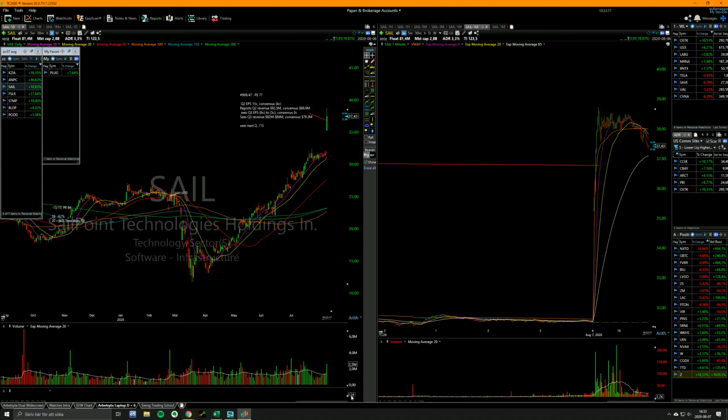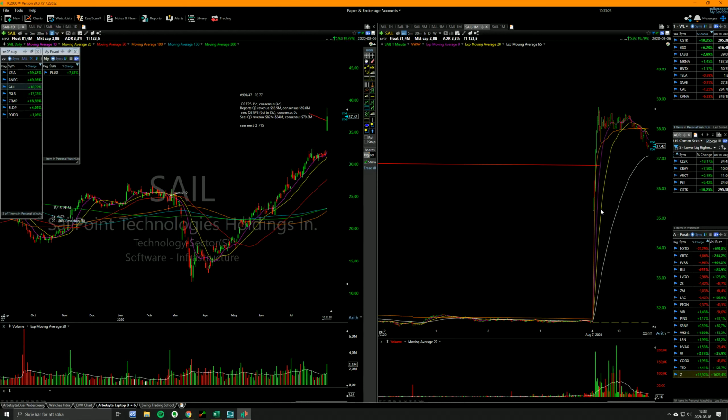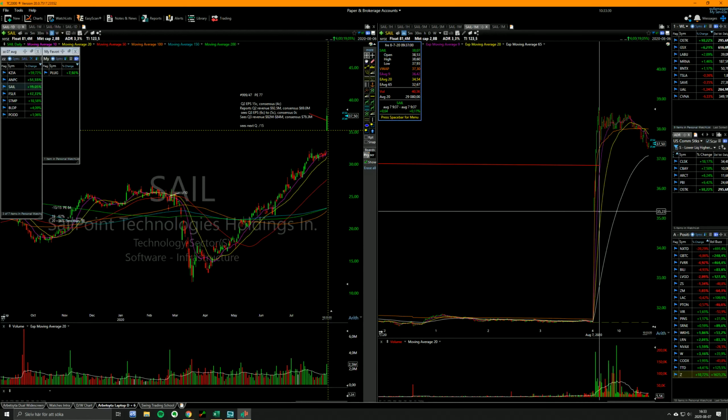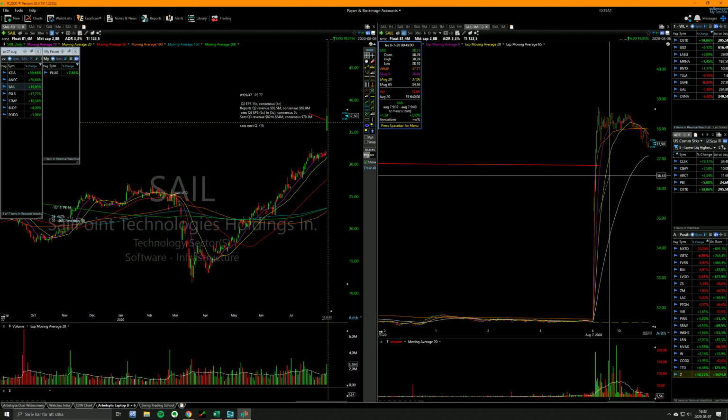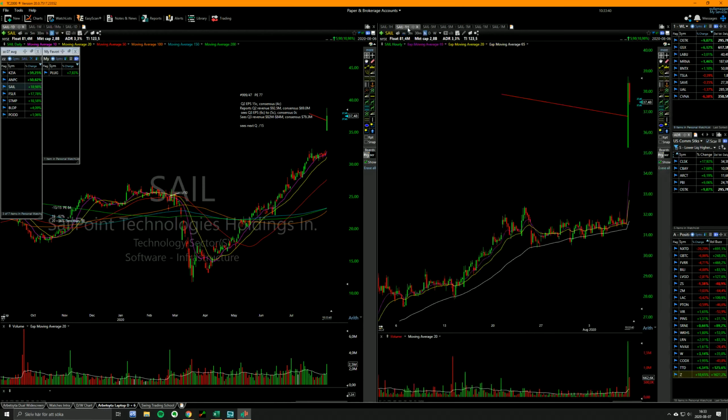The average true range on this thing is 1.24. So the low of the day is 35.25 or something like that. Let's just say 35.26. So 1.24. So you couldn't buy it higher than 36.50 or so. Otherwise, your stop would have been too wide. So you gotta be on it really early.